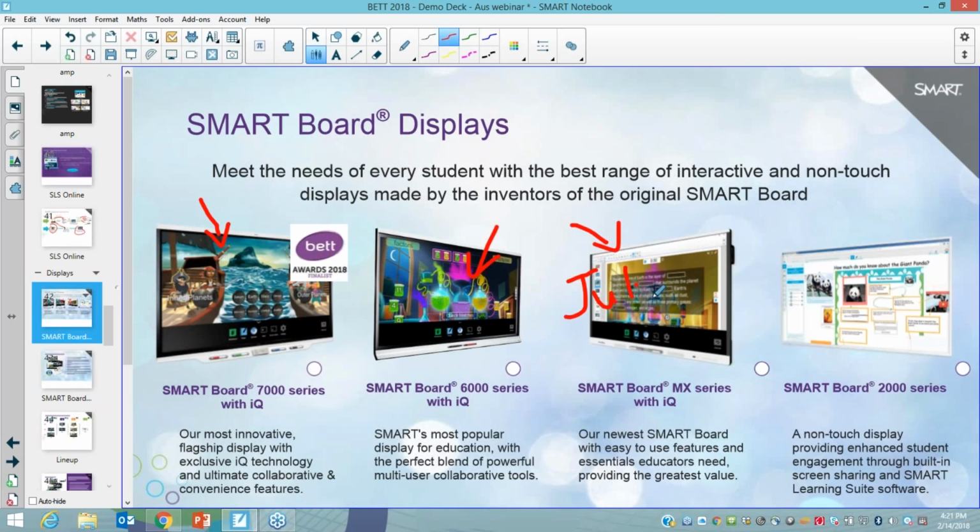We've also got the 2000 series on the display at the BETT stand, and the 2000 series is that non-touch smartboard where content can actually be wirelessly screen shared to the device, and you do actually have access to SLS on these devices as well, on the 2000 series too.